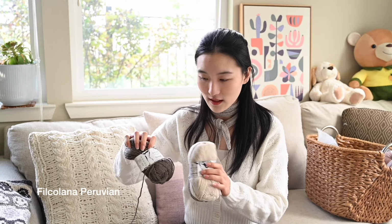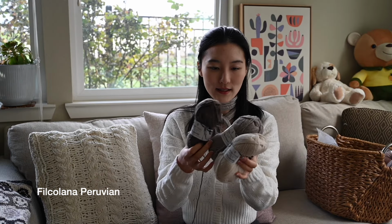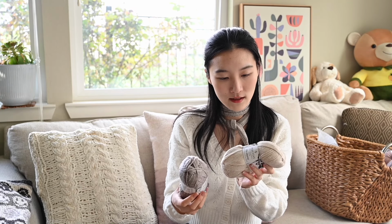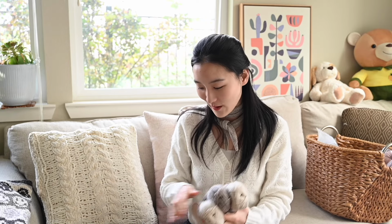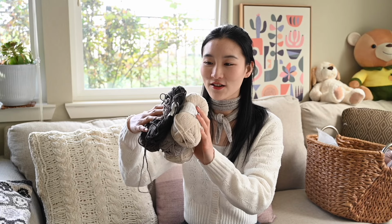The yarn that I used is Peruvian Highland from Filcolana, and it's 100% non-superwash Peruvian Highland wool. I think it's an Aran weight, where each ball has 50 grams and gives you 100 meters. I think this wool is really great for color work. It's soft yet has a sturdy feeling, and the finished object is quite light. I really like this yarn, and I'm very happy that I have a bunch left. Actually, I have at least one for each color, so it will be great for maybe a color work hat.